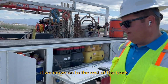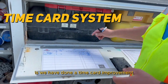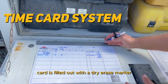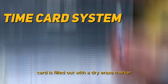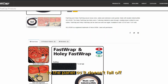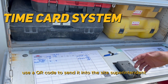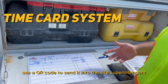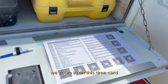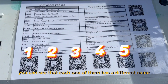As we move on to the rest of the truck, one of the neatest improvements we've made as of late is a time card improvement. This time card is filled out with a dry erase marker that's got some Velcro on it, sticks to the panel so it doesn't fall off. And this allows us to use a QR code to send it in to the site superintendents to get the time entered.